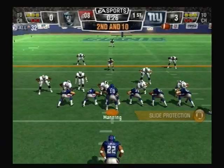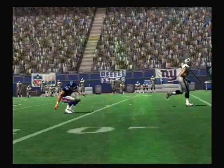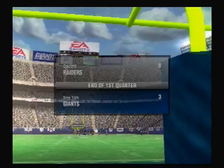Here's the give, setting up play action. He throws it. It's there for the catch. Huff drags him to the ground. First down. The 20, and there's a lot of time left. But at the end of one, the score is 3-0, Giants.